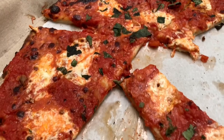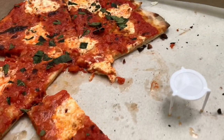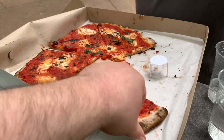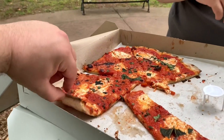When it comes to margheritas, the sauce is why you order them. Look at those chunks of tomatoes. Listen, I have to invite you back here because when the tomatoes are in season, Pepe's will advertise on the billboards on 95. The tomatoes are in season, and they offer a season-only tomato pie.